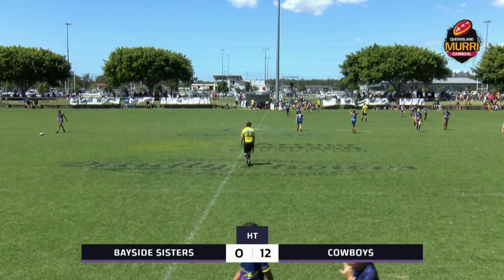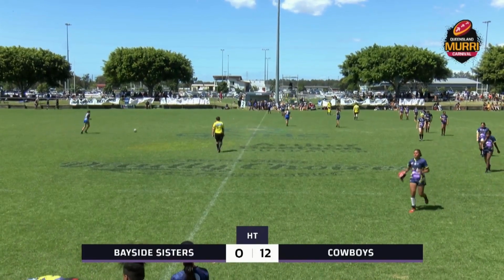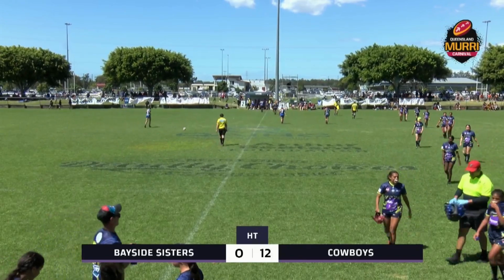Well, it's half time here now, and the girls need this break, so get some oranges into them. The Cowboys are leading 12-0 over the Bayside sisters.